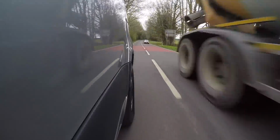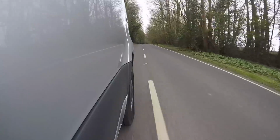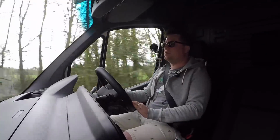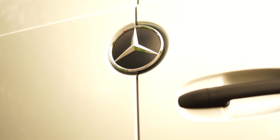Because for me, Sprinter had a huge update, like a massive update, going from that previous generation to the generation we're currently in, and it was like a night and day difference of quality in every single means, including the drive. I'm pleased to say this does still drive like a Sprinter, because it does still offer that light yet kind of nimble approach to drive.